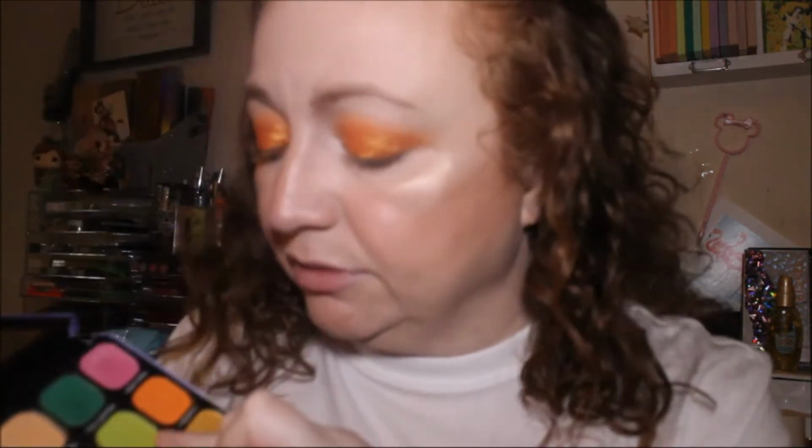Right, I don't know. I'm being drawn to this green for the lash line, so we'll do that first, but I don't know what I'm going to put on the inner corners. Right, let's do the lash line first then. So just going in with that really nice lime green, Big Break.